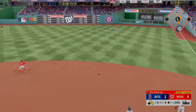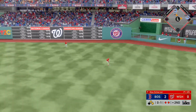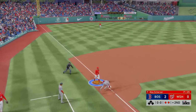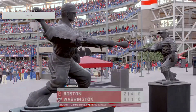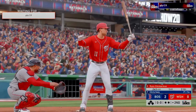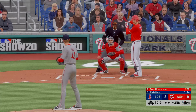Skied into straightaway right. Taylor is there, 2 down. And the tag's there. He's out at third base. It's a double play, and just like that, the inning is over. Last half of the second set to go, and that'll bring up the power-hitting first baseman, Ryan Zimmerman.